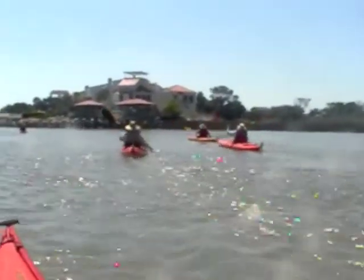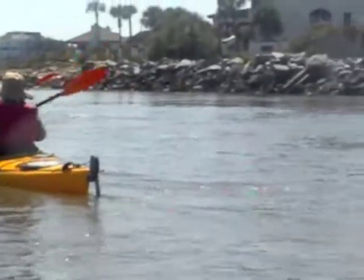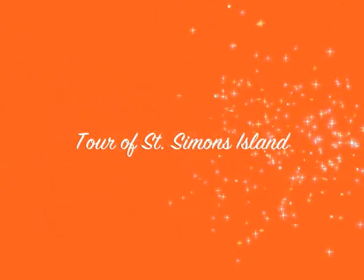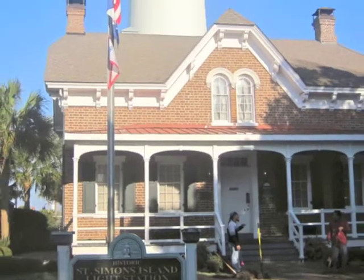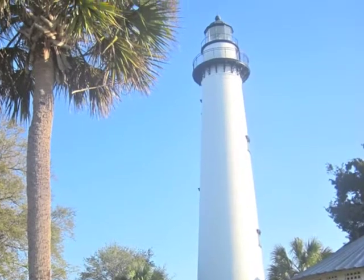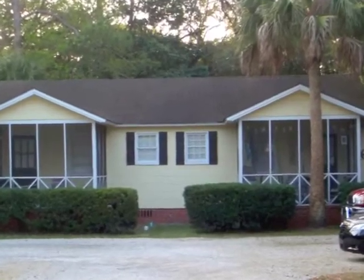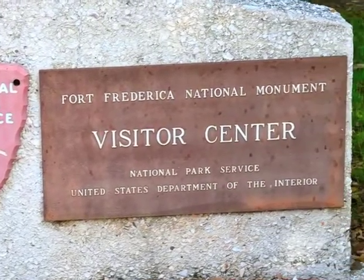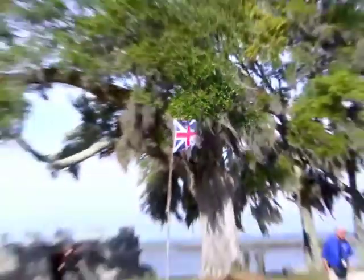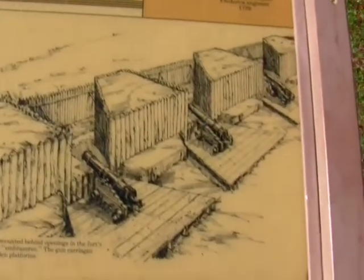Now we'll pass some of the lovely oceanside homes. Bus tour of St. Simon's Island showed us the lighthouse and also the home where Margaret Mitchell lived while writing Gone with the Wind. The British defended their territory here against the Spanish.